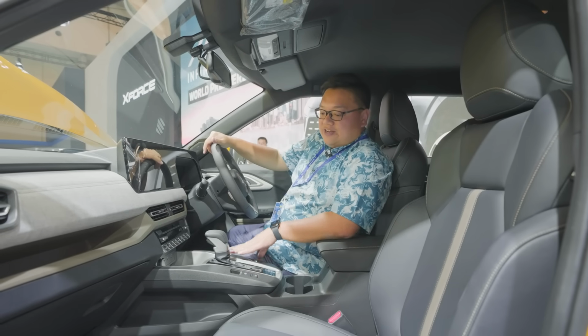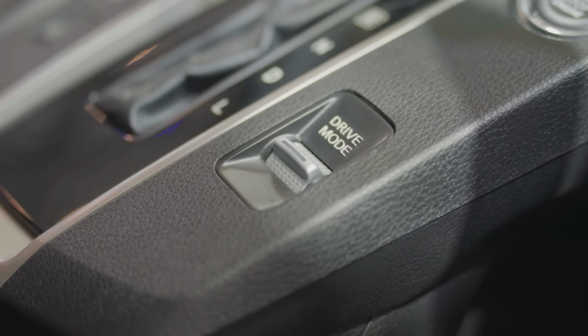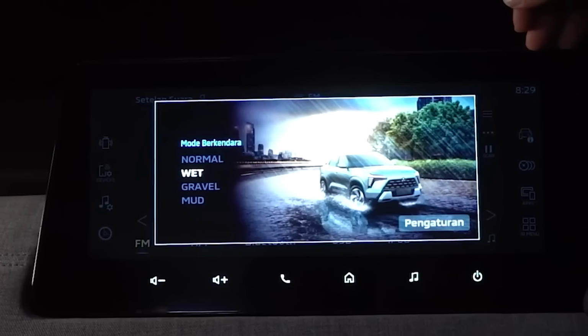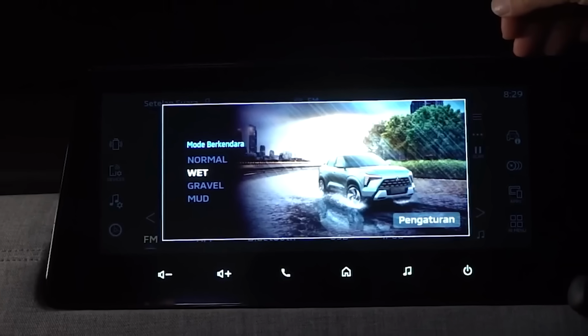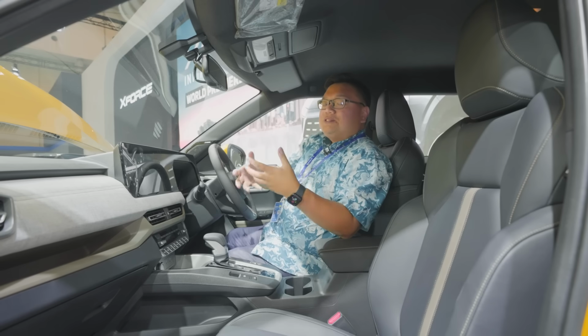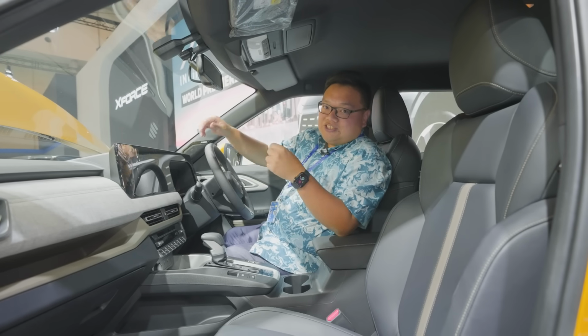It's very easy to find. You've also got an electric parking brake down in the middle, as well as a drive mode selector down here. This also has a brand new mode called Wet Mode, which is specifically designed for ASEAN roads with a lot of rain, a little bit of flood. It's supposed to give you better stability as well as handling in wet conditions.